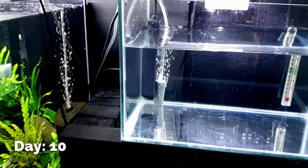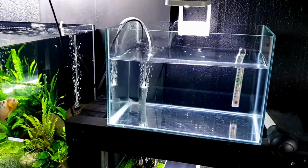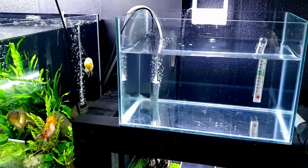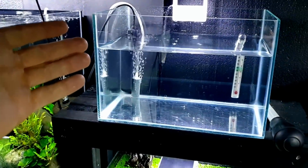It's now been a day since we set up this temporary grow out tank, I guess you'd call it. I'm not entirely sure. It's a grow out tank, right? Yeah? I mean, it's not permanent.